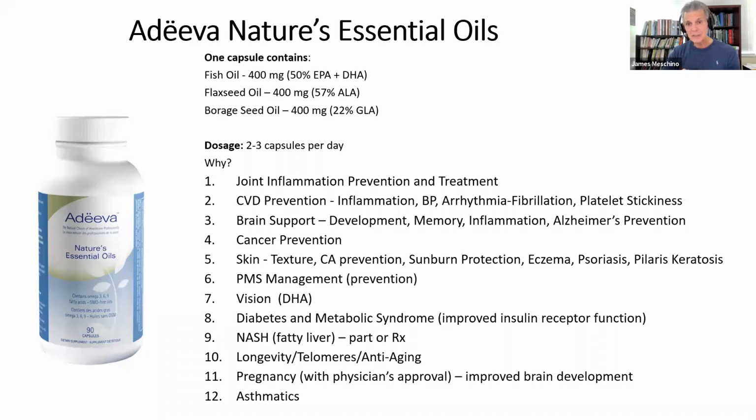But then there's the Adëeva Nature's Essential Oils, which I think people should also be using in conjunction with the multi, because it's a high yield fish oil. It's not like low levels of EPA and DHA. It's very high levels of EPA and DHA with flaxseed oil, which is 57% alpha linolenic acid, another omega-3 fat, borage seed oil, 22%. And it has all these applications to reduce inflammation, for cardiovascular health, of course, even with respect to arrhythmias and fibrillation and the stickiness of platelets, for brain support, of course, slowing down the rate of cell division is linked to prevention of cancer in many studies.